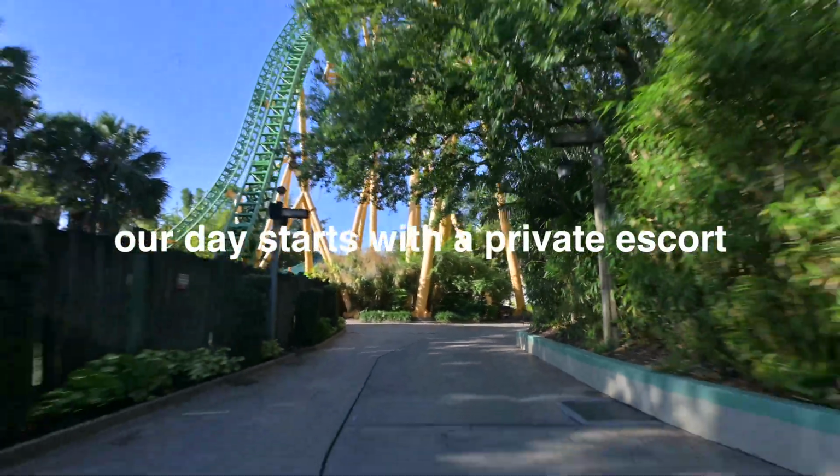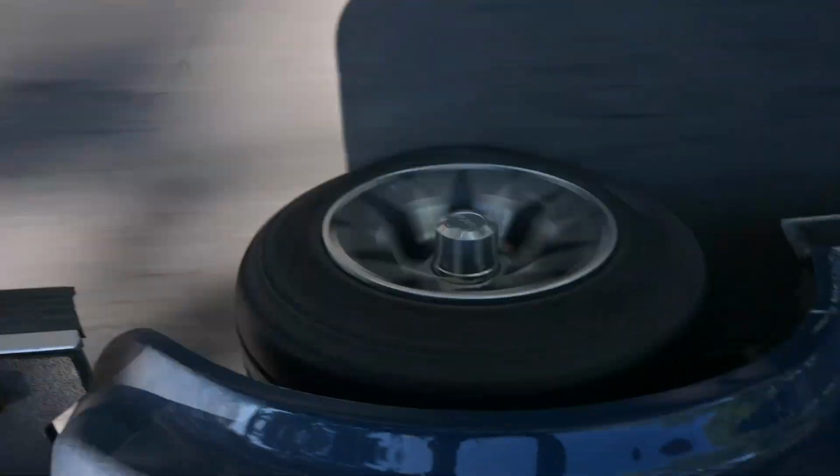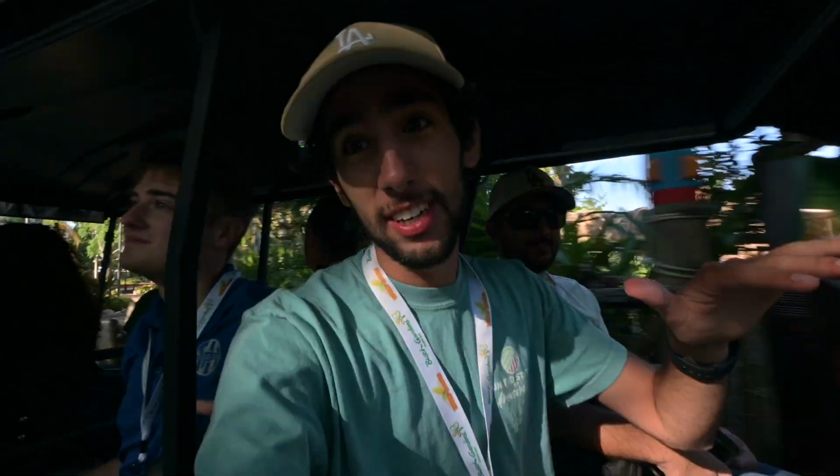Our day starts off with getting a private escort to the theme park on the back of a golf cart. All right, we are on a golf cart being taken to the site of the brand new Wild Oasis. This is sick. Just a little bit ago, we got to go and see the construction side of this, so it's gonna be really, really awesome to see it completely finished, or mostly finished. It's a technical rehearsal, so not everything is 100% as they're getting it ready for the public.